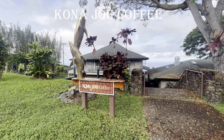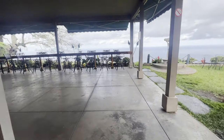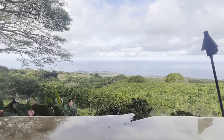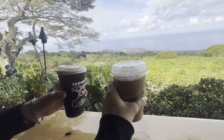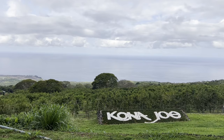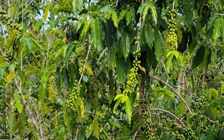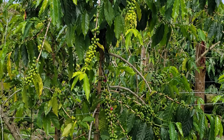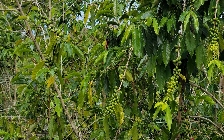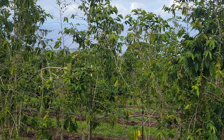Good morning. We're at Kona Joe Coffee. These are Arabica coffee trees, and the little balls are coffee fruit, and they're supposed to turn red in like 7 months, and then they get harvested, and the seeds in them make coffee.